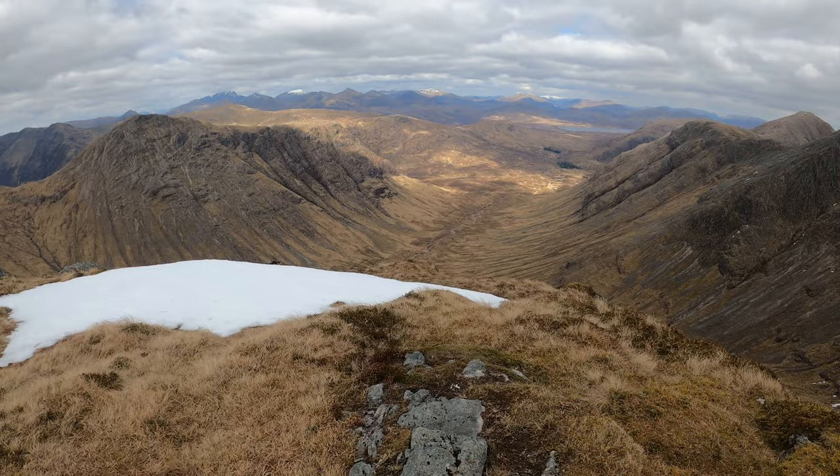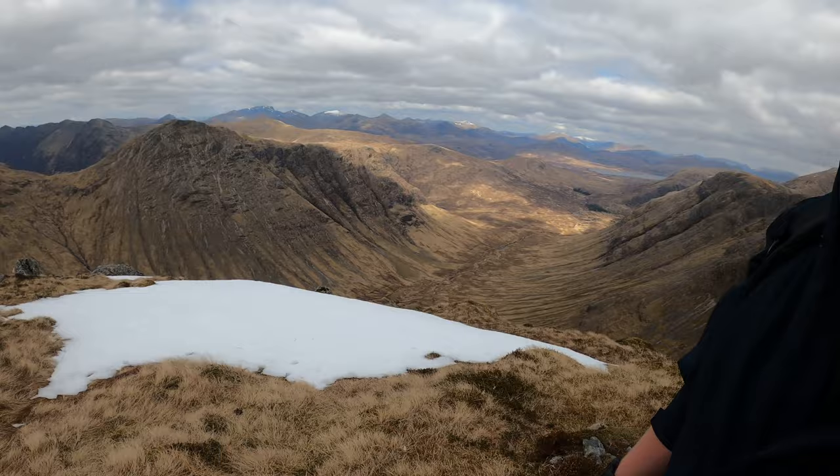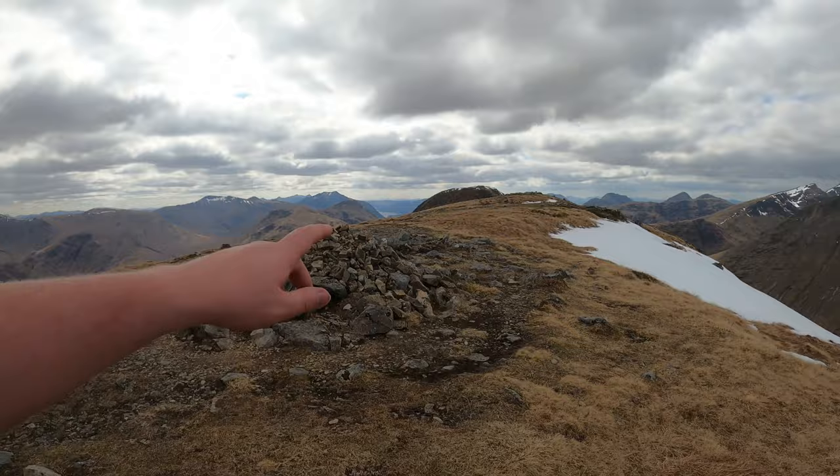Aye. I can see the path back to the car along the valley floor there. I'm guessing that's going to be quite a sheer descent to get back to that. But yeah, I can see the actual Munro now, which is that one over there, Stob na Broige, the second official Munro of the day.